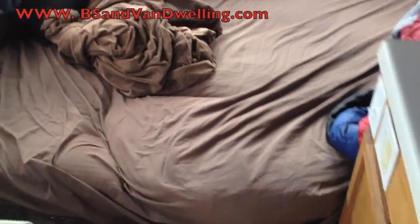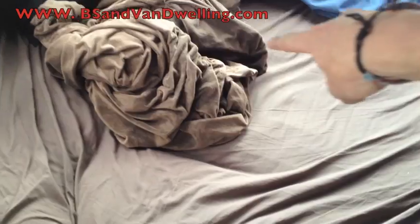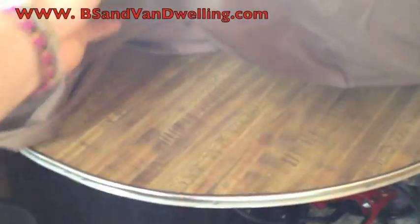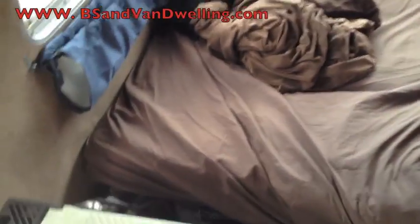And you can kind of see the outline of a table that goes right around through there, like this. And so I can pop it up into a table if I'd like. However, I usually don't. I'll have people over and we'll play cards, or usually we'll do different things that way, but usually don't ever use the table.